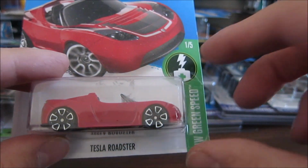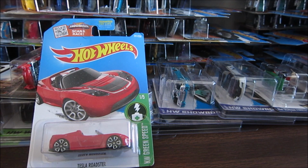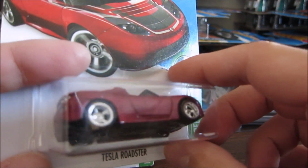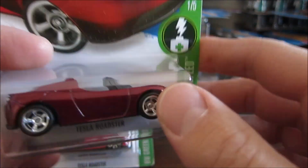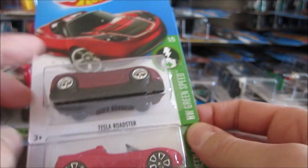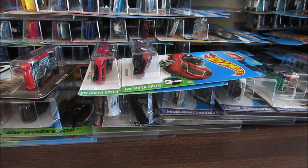Overall, very nice car. Hopefully it's right here. I have a Super Treasure Hunt version of it. I have like 3 or 4 of these, and they look much better, with different wheels and a little darker color. So much better, right? Okay.